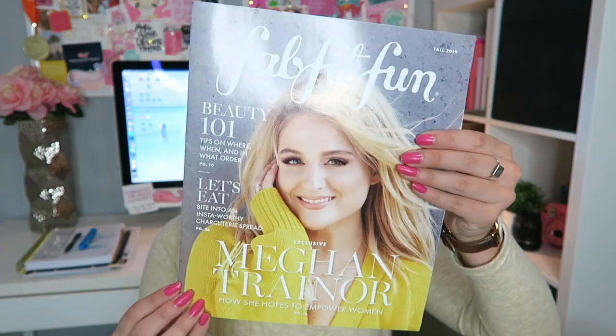They're so happy. So the first thing in here is their FabFitFun catalog. It has Megan Trainor on it, which is so fun. I love the little pop of yellow. But basically this just goes in depth of all the products inside of it. It has your horoscope in here. Let's see what my Virgo one says.